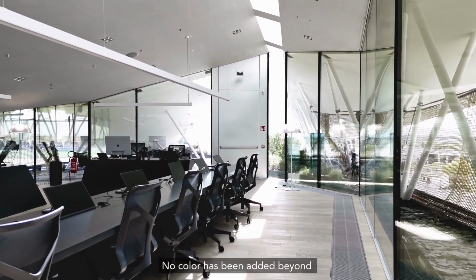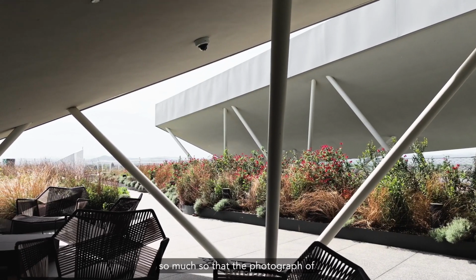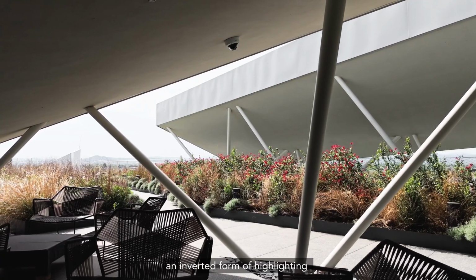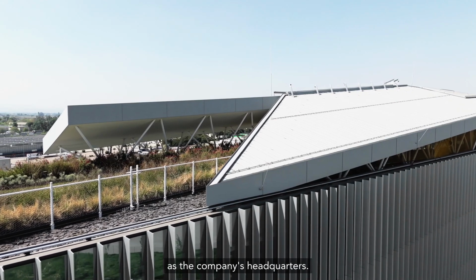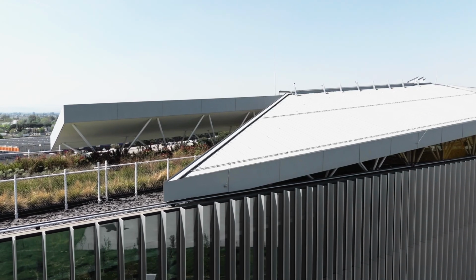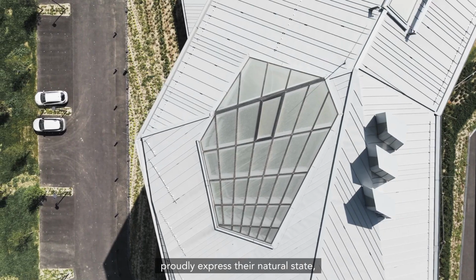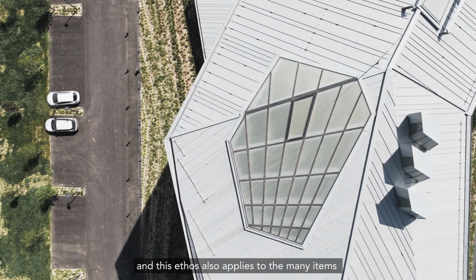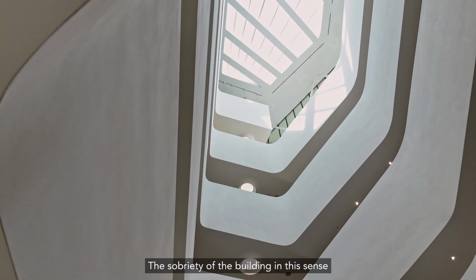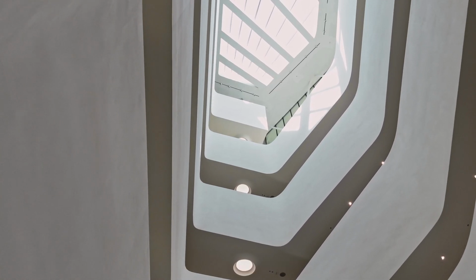No color has been added beyond the natural pigmentation of the materials, so much so that the photograph of the building appears desaturated, an inverted form of highlighting that emphasizes the building's rank as the company's headquarters. Wood, aluminium, and concrete proudly express their natural state, and this ethos also applies to the many items of bespoke furniture made from corian. The sobriety of the building in this sense reflects the seriousness and pragmatism of the company.